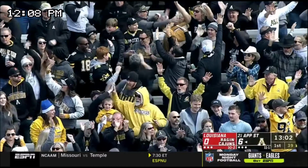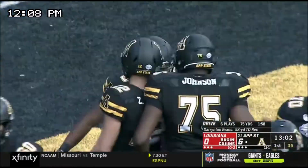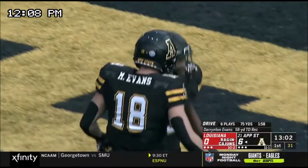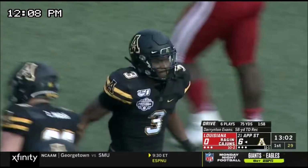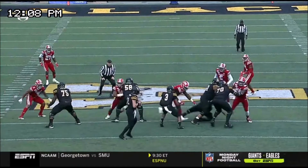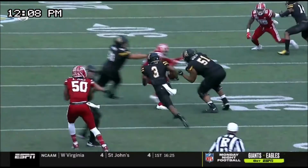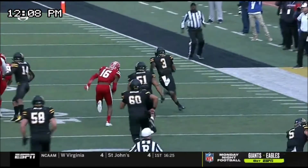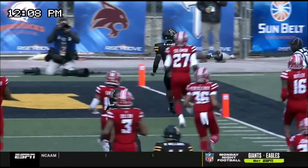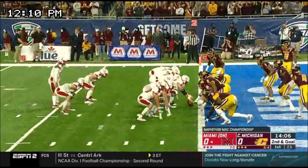Darrington Evans goes 58 yards after the catch, and App State draws first blood. Just a wonderful setup. You'd expect these types of things on third down, but they just exposed them completely. They ran man coverage, and anytime you do that and decide to bring some pressure, you open yourself up to this exactly. And he just does a tremendous job of catching the ball and then finding alleys. Just this, capitalizing on short fields presented by defense and special teams.